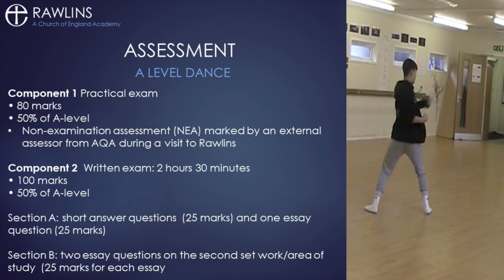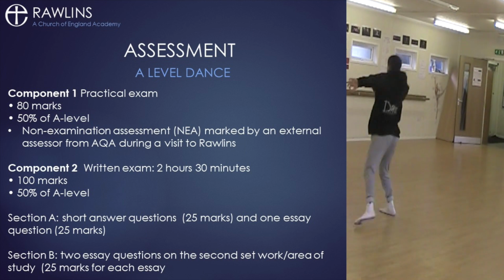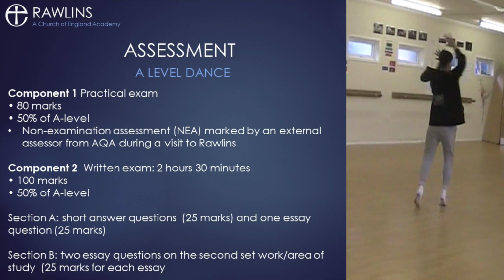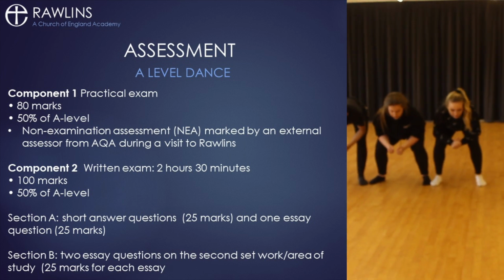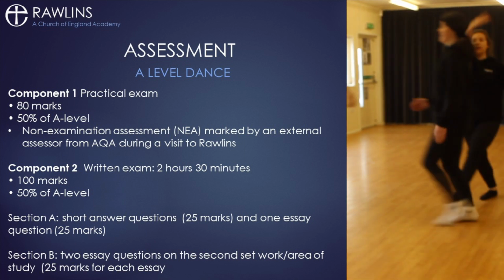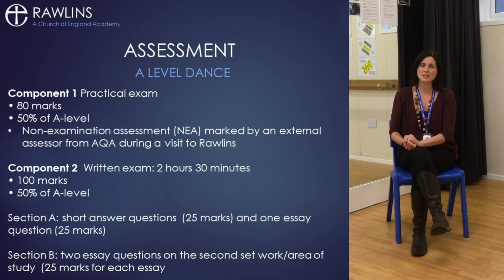In terms of assessment, it's 50% equal weighting for both. For the component 1 assessment, a visiting examiner comes in and they watch you perform your solo performance piece and your quartet piece. They also watch your choreography, whereby you invite your dancers in and they perform. For component 2, it's a 2.5-hour written exam.